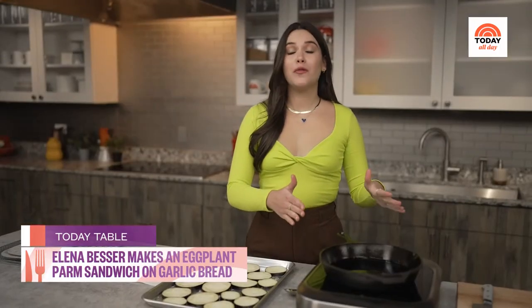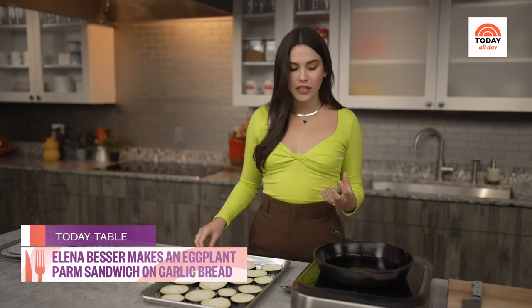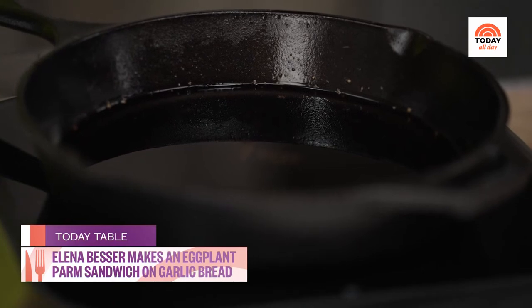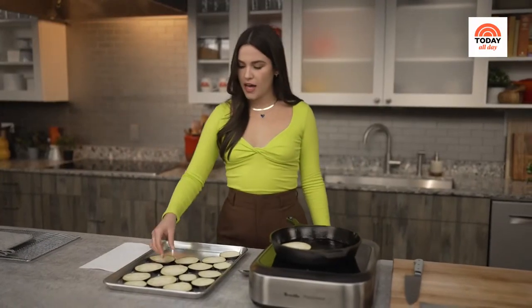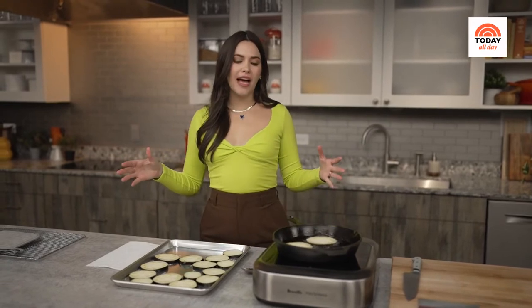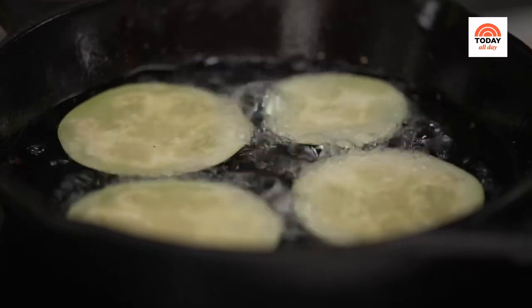We're using the same oil that we used earlier for the garlic, so it is infused with that delicious garlicky flavor. It is shimmering, which is what we're looking for. We want it to be at about a medium high heat. And then we're going to very delicately lower our eggplant into that oil. We're just gonna cook this in batches, about 3 minutes per side.